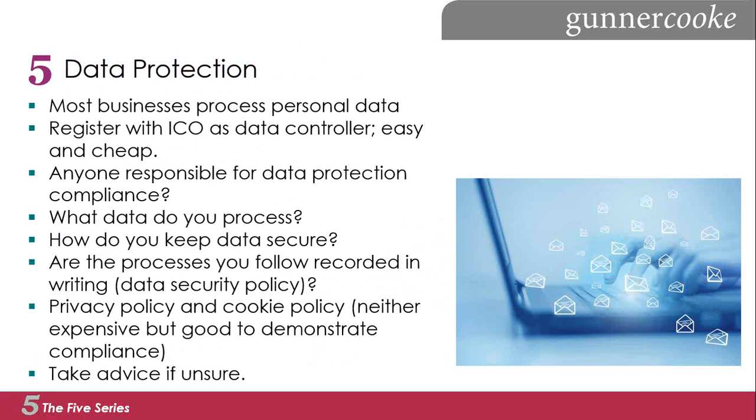So most businesses with employees will be processing personal data, and as such should be registered with the Information Commissioner's Office as a data controller. There's really no excuse for not registering as a data controller with the ICO. It's very easy to do. You can do it online, and it's relatively cheap. From last check, it was £35 a year to register as a data controller. So it really is something that can easily be done and should be done if you are processing personal data within your organisation.